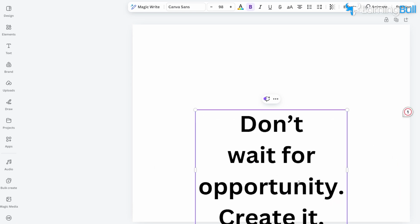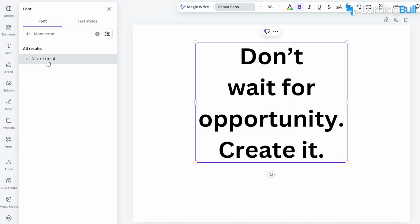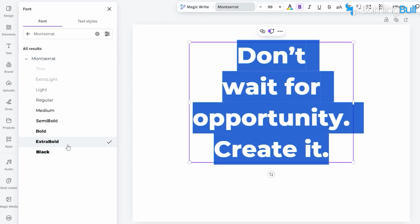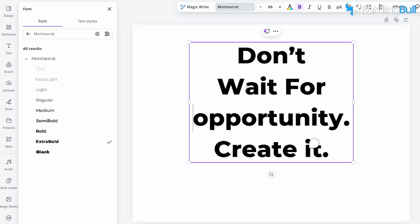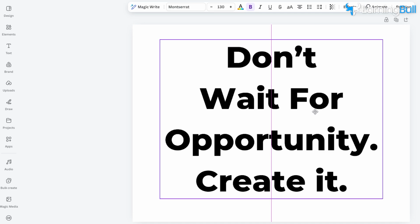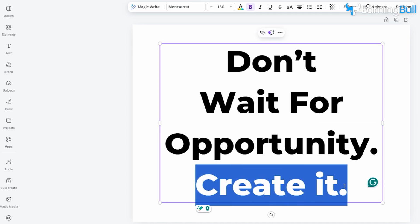I recommend using the Montserrat font because it looks professional and clean. You'll also want to make sure each word in your quote starts with a capital letter. This makes it stand out more and looks better in a framed print. Now, adjust the text size and place it neatly in the center of the frame. Make sure the text fits well and is easy to read.